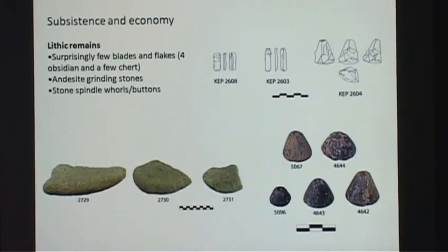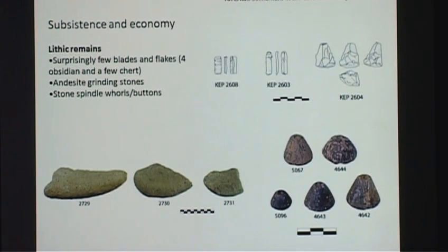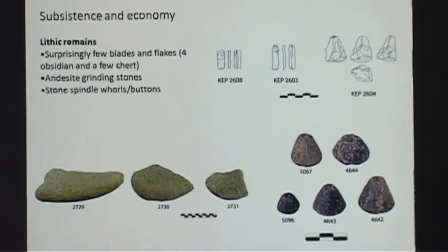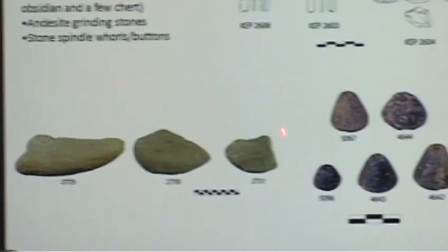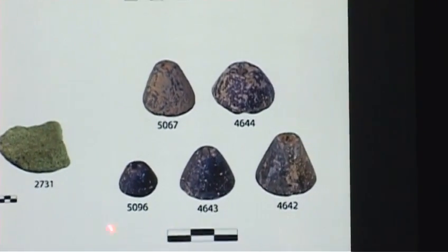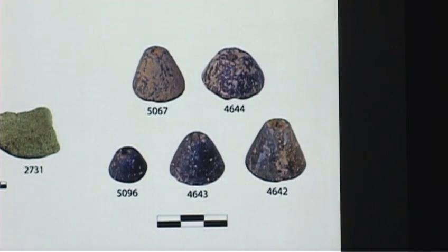I have never excavated a late Mycenaean context before, but I was surprised by the scarcity of lithic remains. Really, we only found like 5 obsidian fragments, 2 blades and 2 flakes, and a few chert fragments. Nothing more. I thought there was going to be more. You recognize this. We have the usual andesite grinding stones from the late Bronze Age, or they look the same also in the Middle Bronze Age, of course. We have here some stone spindle whorls or stone buttons. I mean, the function of these is not quite clear in the area.